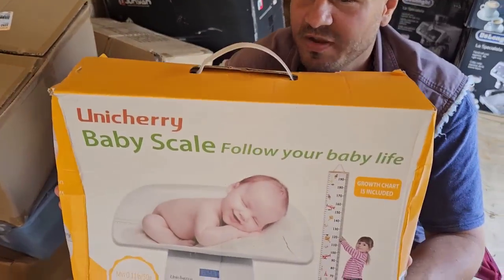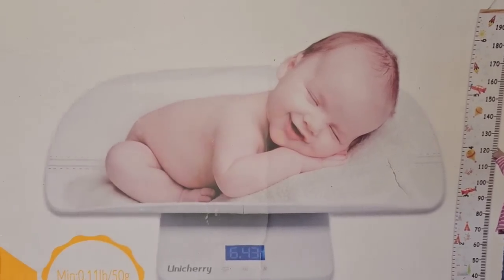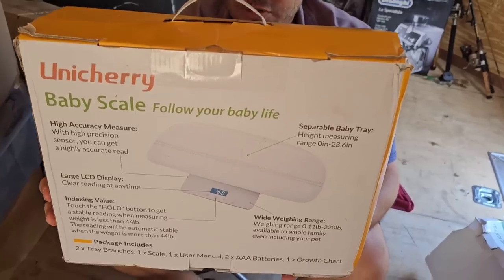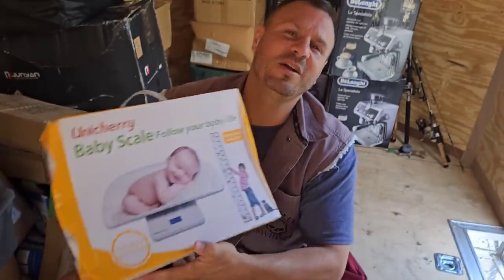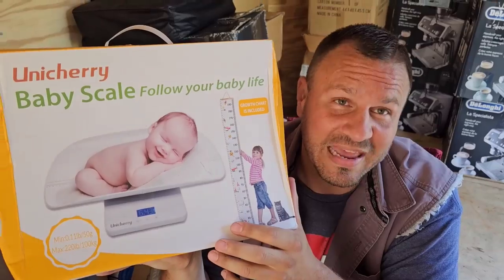Baby scale? What do you think about the baby scale? Oh, how cute. Look how happy that baby looks. It's dreaming of chicken right now. There's height measuring on there as well. Look at that. I like. Okay, so, good baby scale. Actually, they always overprice baby stuff because they know parents will do anything for a newborn.